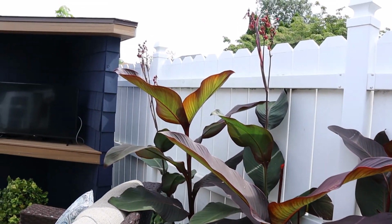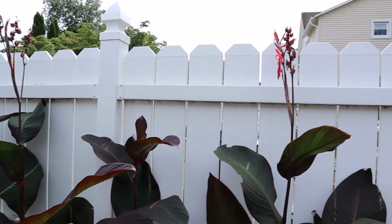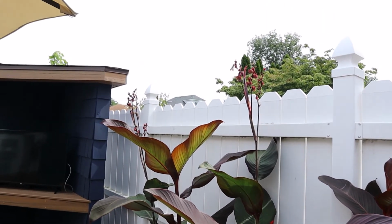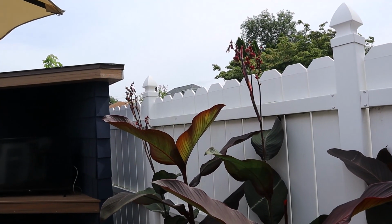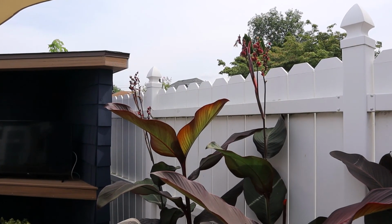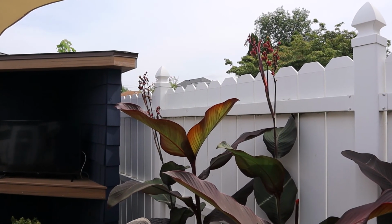And I also want to deadhead these cannas, and I know they're past due on getting deadheaded, but I was nervous to deadhead them because this is the first year I ever grew cannas, and I was a little bit nervous about the proper way to deadhead them. So I think I know.